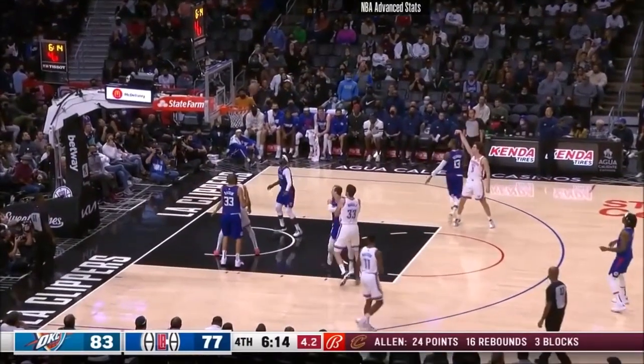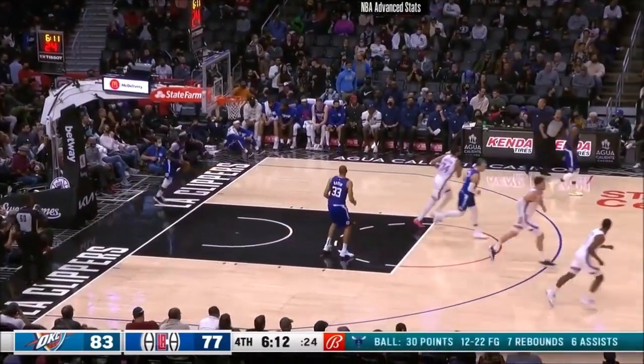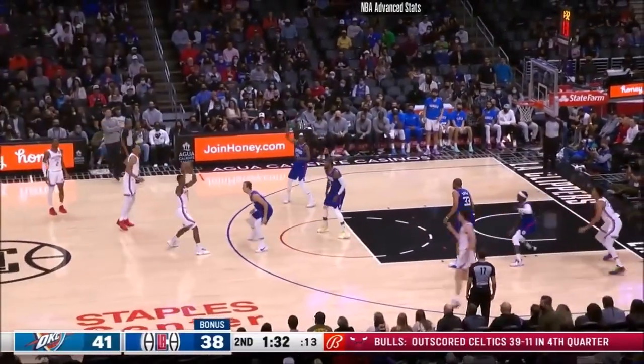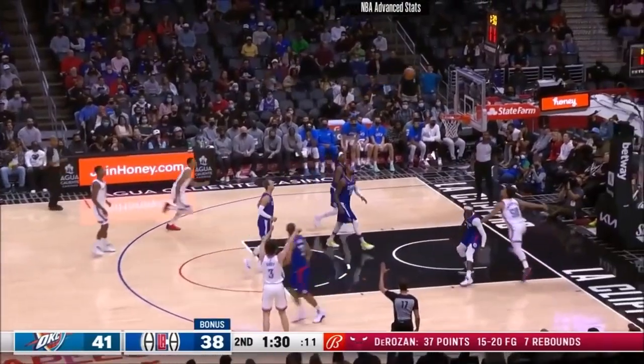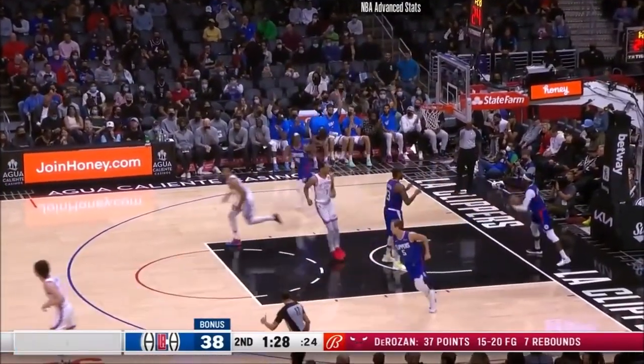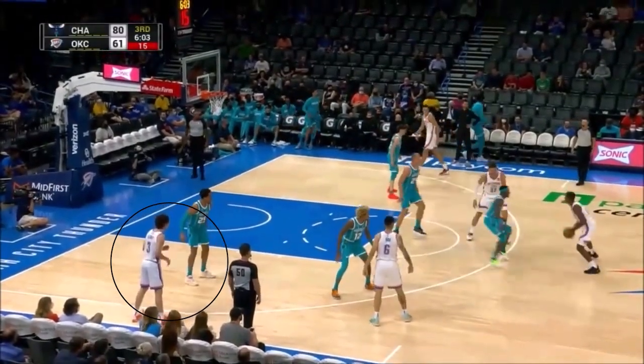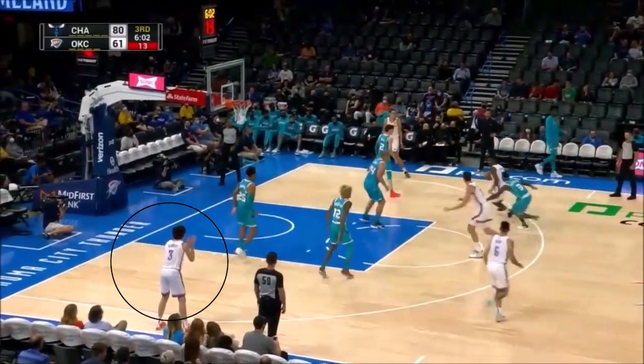This is really nice right here, though. A little pull up mid range over Paul George. If he can do that consistently, also, it's going to open up a lot for him. It's just the angles at which he shoots sometimes, where the right foot is kind of peeking up a little bit, is kind of questionable.